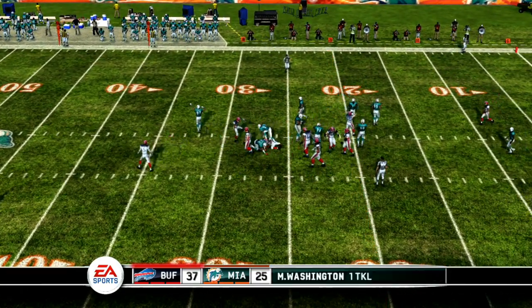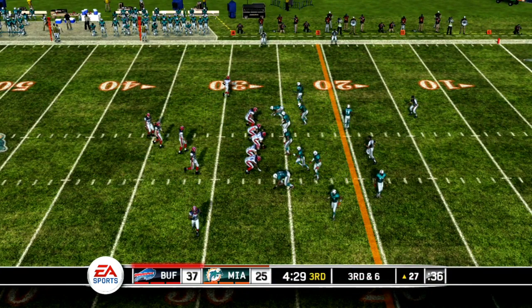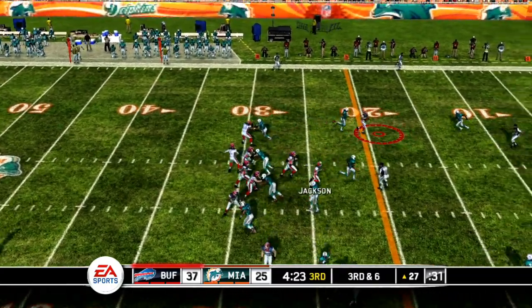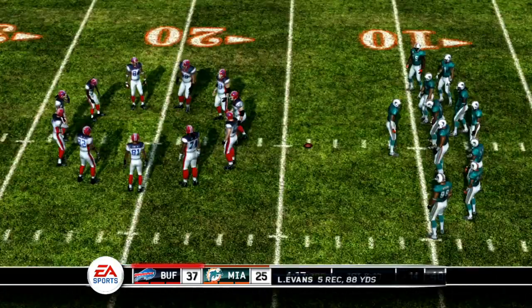They tackle him for a loss. And let's give credit to the defense. They had a great push there. They got in the backfield, took control of their own gaps. Here's the throw. Gabriel Wilson makes the tackle. Lee Evans makes it 5 catches for the game.